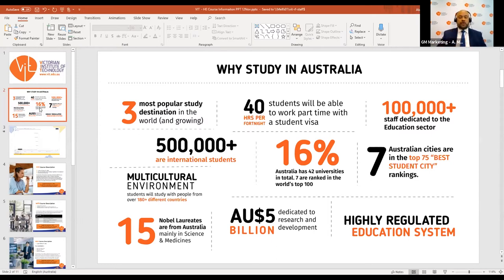You have the opportunity to work here in Australia, 40 hours fortnightly. And once you graduate, you have the 485 visa where you can work, engage in the industry, and get experience from that. Not many other countries have that opportunity. Australia is offering that for students.